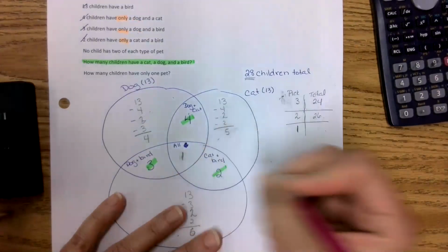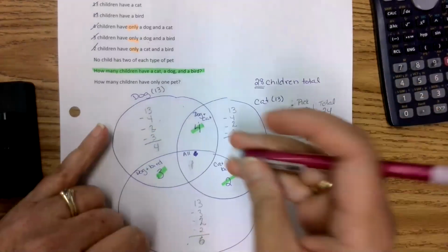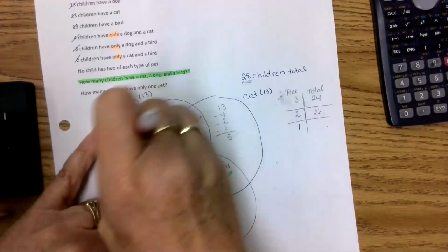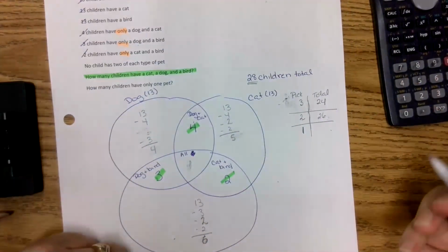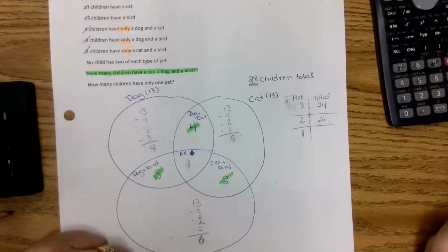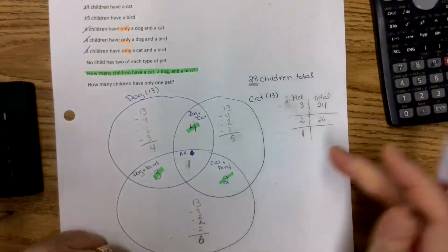Put a 1 in there and let's see if that works. It's always fun when I do this live in class with students and I say, take a guess, and the first person says 1, it's like, yeah, okay, that worked. Don't get to do this part.